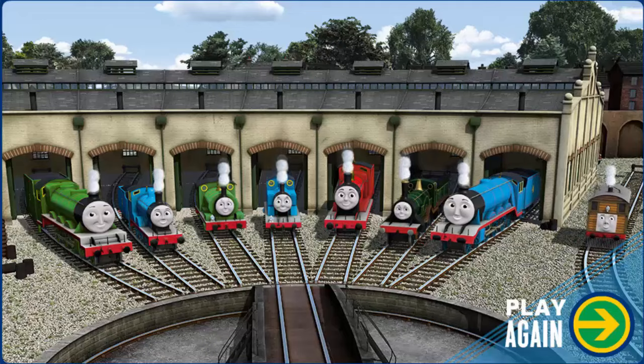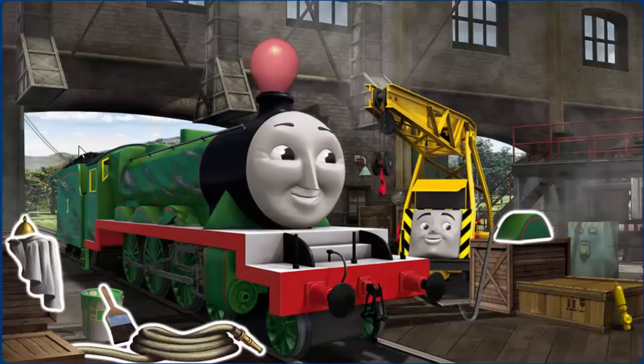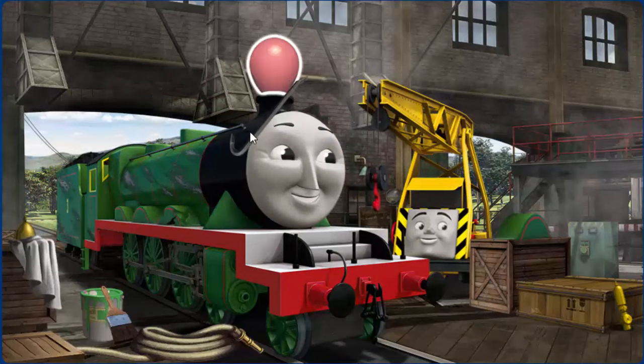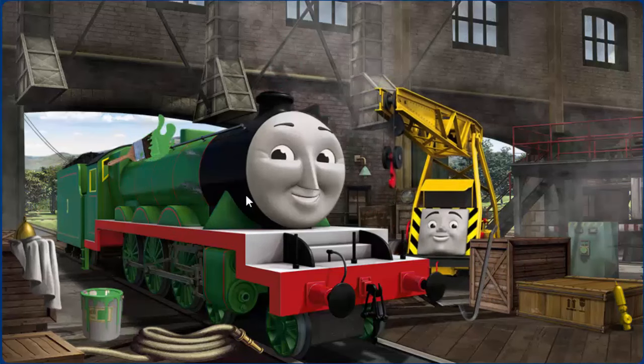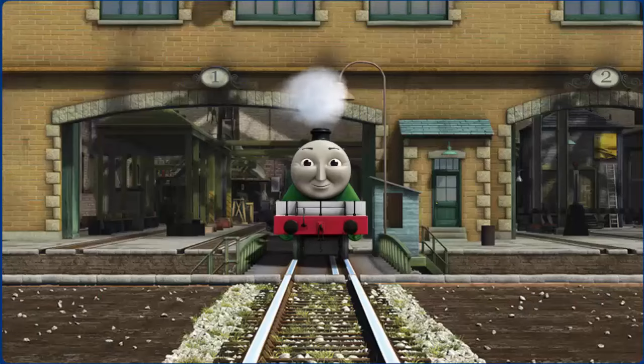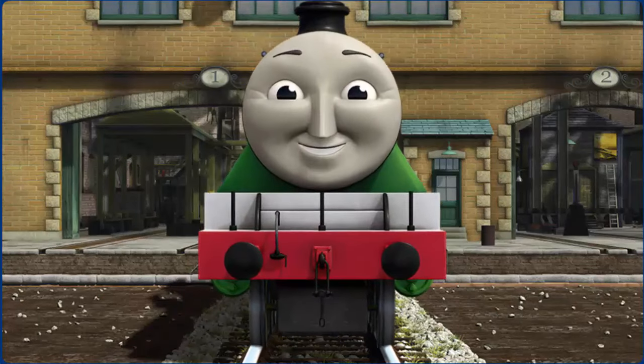Play again. Henry's paint is scratched. Kevin thinks you should put on the new green wheel arch. Great job, but there's still more to do. You fixed it! Henry is ready to be really useful again.